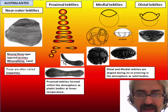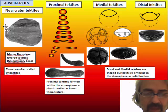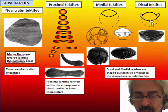So we can add another group, a group of probable impactite. It is a blocky glass very near to the crater, found in Mong Nong, Laos. They are a kind of layered tektite, more recirculated than the real tektite, and it is found in very big pieces of many kilos of weight. The proximal ones are formed this way: the melt starts to rotate, and is often broken in two pieces with a drop shape. And all the medial and distal ones have this structure made by the fusion of the glass, with the formation of a kind of ring all around, with the final shape of a button.